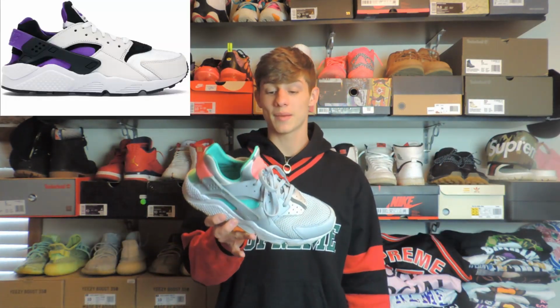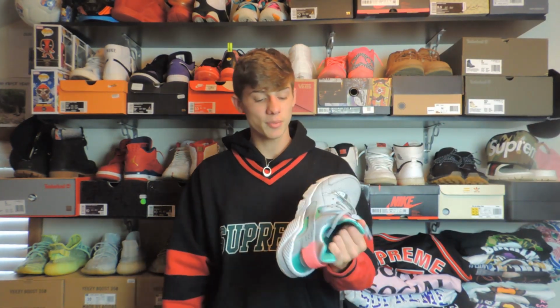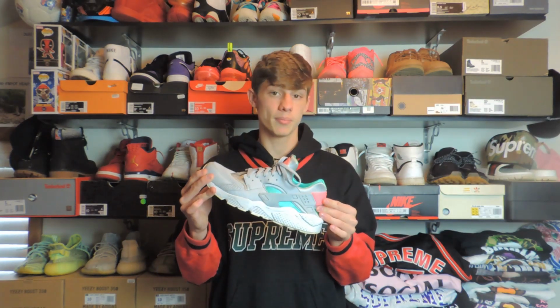All right, and up next we have a pair of Huaraches. These are not my shoes, they are my stepdad's actually, which is kind of funny. But super affordable shoe if you guys like this kind of thing. Super affordable and comfortable shoe. And as you guys can see, this colorway is actually sick. I would definitely wear this shoe if it was in my size. So yeah, super dope shoe and overall pretty cheap.